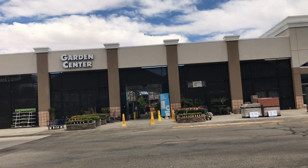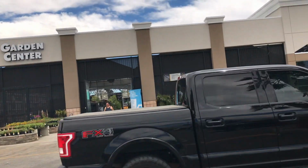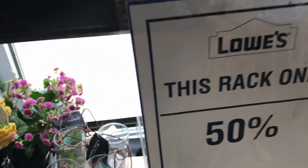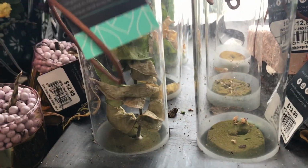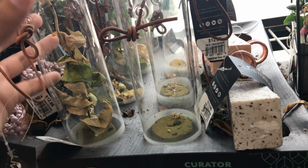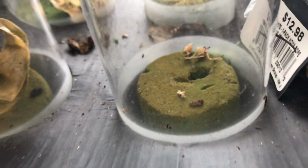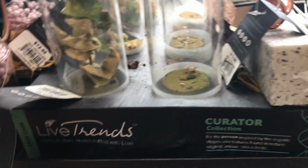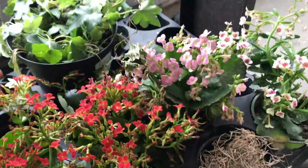Alright, we're out here at Lowe's. They don't have any plants outside, probably because it's so hot and sunny. The clearance section, 50% off. So these were Hindu ropes, Hoya carnosa compacta. Right there. I had one, and this is where I got my first Hindu rope, and it has this spongy material that I think would have been bad for the plant in the long run, so I took it out and put it in water and let it root better. Bigger roots.